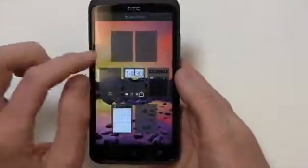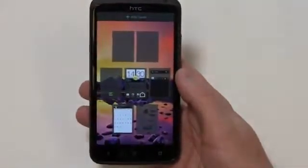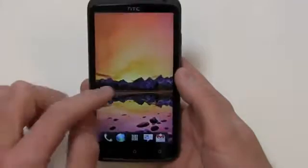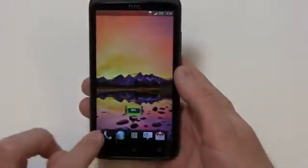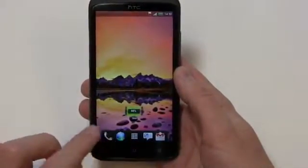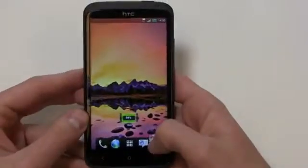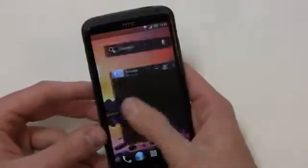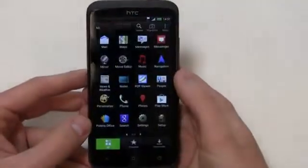So 7 home screens, no real difference here, but you can see that quad-core Tegra 3 processor really doing a great job here, and I can easily access the different home screens and scroll back and forth. You'll also notice the dock down here at the bottom is different. And it's easy to add and remove stuff. All you have to do is lift up and remove, and you can put whatever applications you'd like down there in the actual dock.